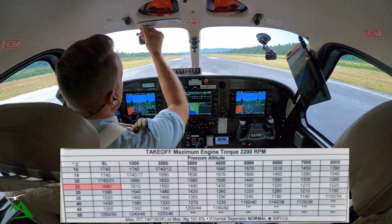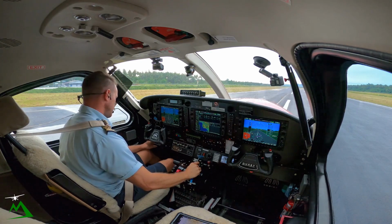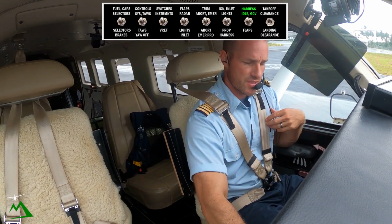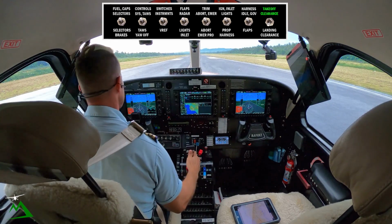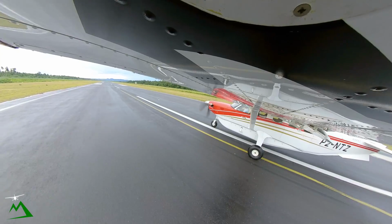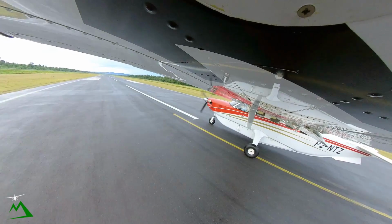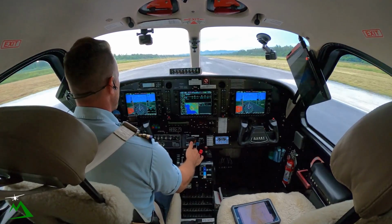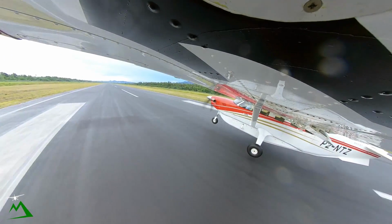25 degrees sea level, 1680, so 1630 for 1680. So, ignition, condition, flaps 20, fuel and harnesses. 1680, rotate at 57. There's 50, there's 57 and rotate.